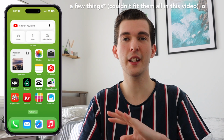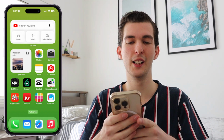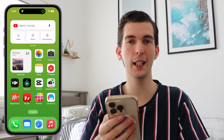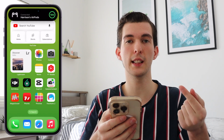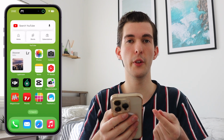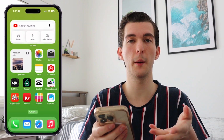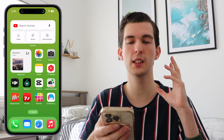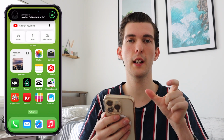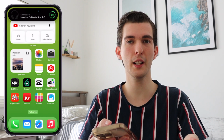So the first feature that I love about the iPhone 14 Pro has to be the Dynamic Island that you can see right here. I'll show you a list on the side of my screen about everything that you can do with the Dynamic Island. The first thing is, if you have your AirPods connected, it will show you that it's connected, and if you press onto it, you can see the actual battery percentage of the AirPods. If you have any other Bluetooth headphones or earphones, it works the same. With my Bluetooth headphones, when I have them connected, I can press onto it and it will show me how much battery percentage is left, which is really good.